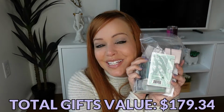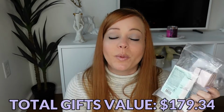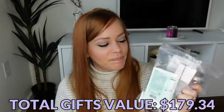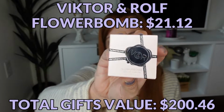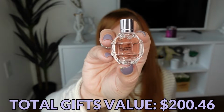Now on to the sample bag that was added on once I met the $225 threshold. I think that my entire order was like $230, so it's kind of cool to get all these samples. From Viktor and Rolf, we have Flower Bomb. I have so many of these little cuties.